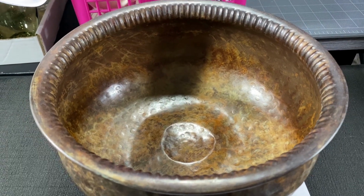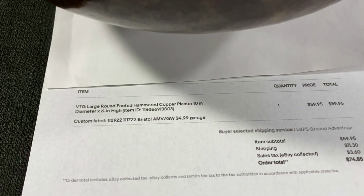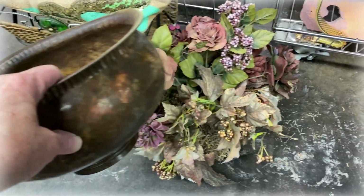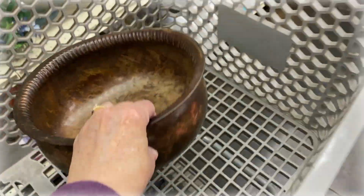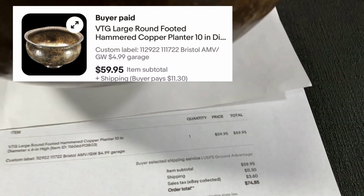This hammered copper planter, well, it wasn't that big, but it was pretty good size. Not only was it a pretty good size, it sold for a pretty good price. This large hammered copper planter sold. It's got a little foot on the bottom. I paid $4.99. This had that in it. I don't want the flowers, but I do want this. $4.99. Sold for full asking price of $59.95 plus ship.